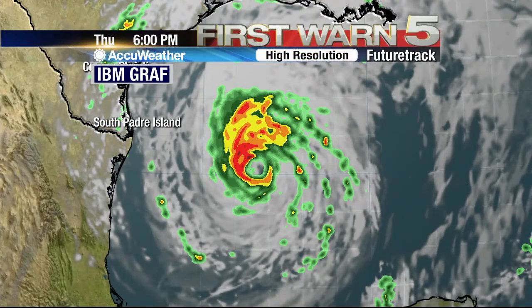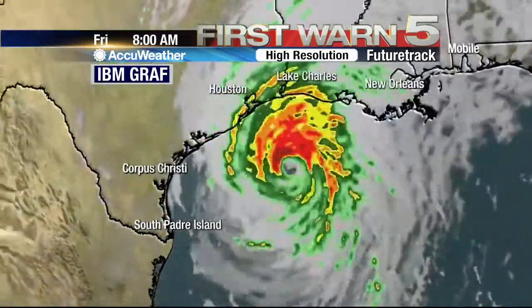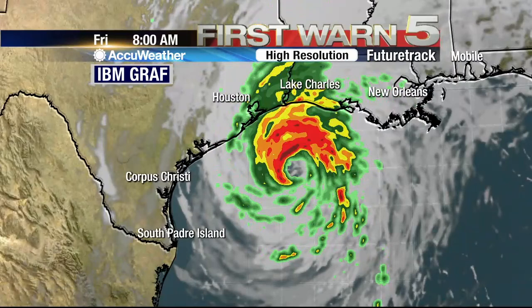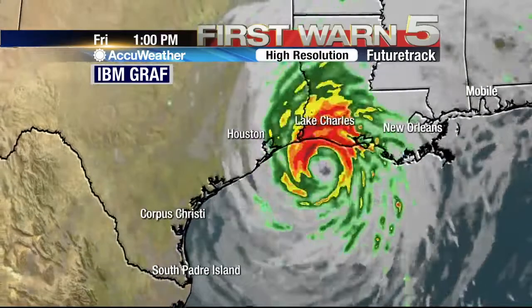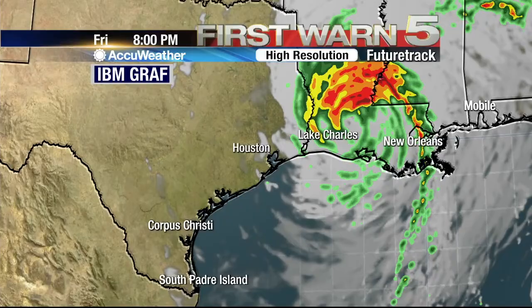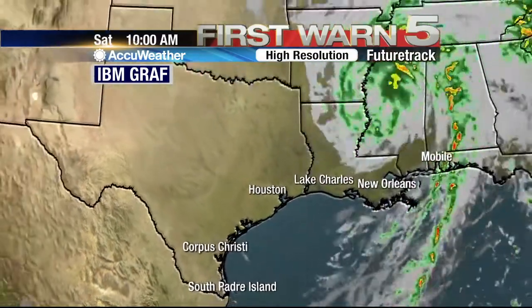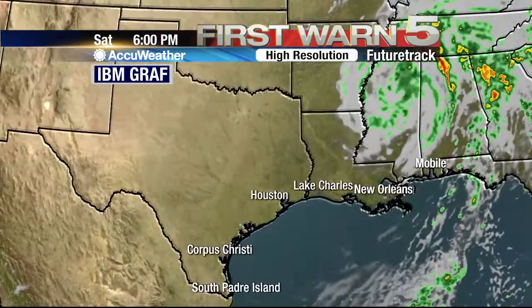Now, this is just one of our models, and again, we've been using this a lot because it's been pretty good. The IBM graph model shows that system staying well to the east of the valley, making that turn to the north. This is 8 o'clock tomorrow morning, already seeing rain in southeast Texas and southwest Louisiana, and then going basically straight northward and northeastward, somewhere in the southwest coast of Louisiana during the second half of the day tomorrow, and then raining itself out over the Mississippi and Tennessee valleys as we get into the weekend.